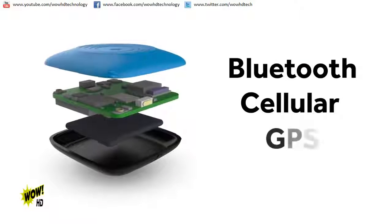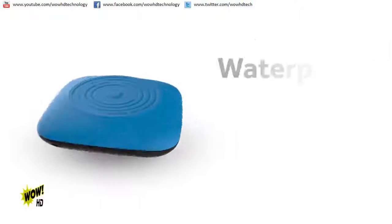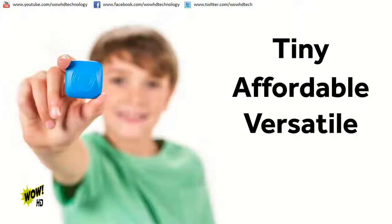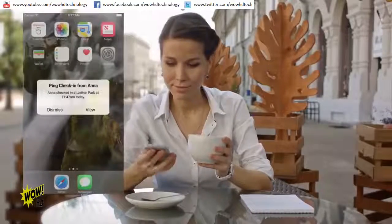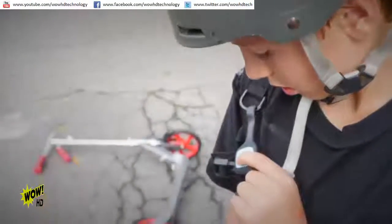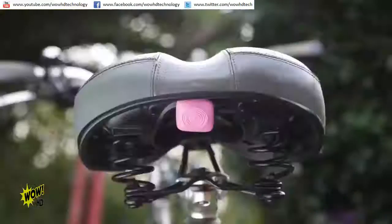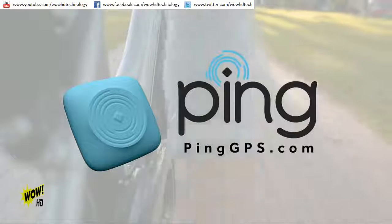Bluetooth, cellular, and GPS for maximum range. Extremely long battery life, waterproof and durable, all together in a tiny, affordable, versatile solution. One more thing, Ping is the only device with a little check-in button that lets your kids send their location to friends or family with a simple push. And if they're in trouble, they can hold that button down to send you a distress signal so that help can be contacted. Ping, the first truly useful, affordable, and simple personal GPS locator.